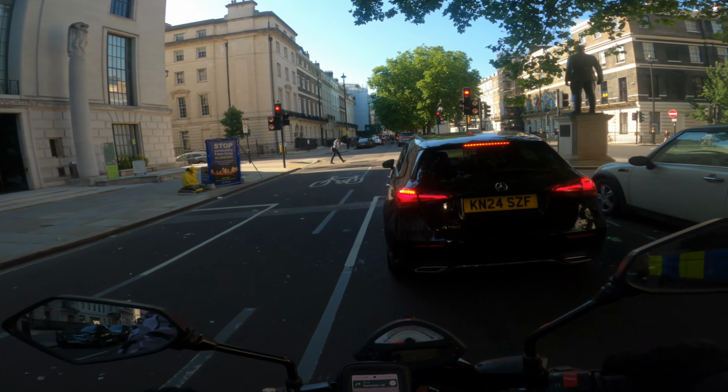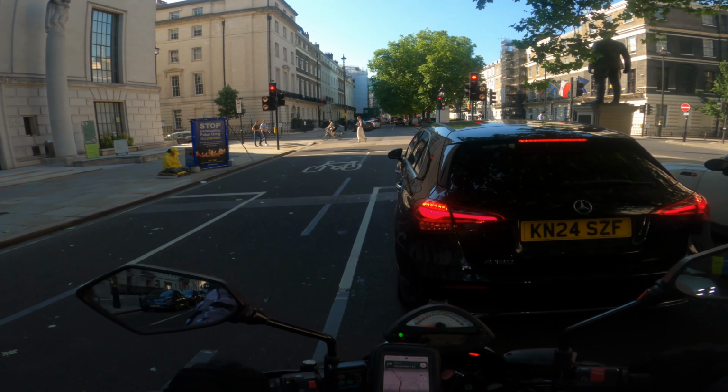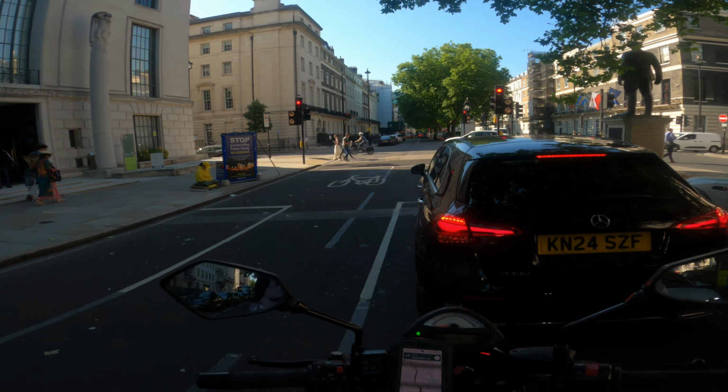Right, that'll do me. It's only a short one. I will knock it on the head. I just wanted to point out the hazard that is cyclists.